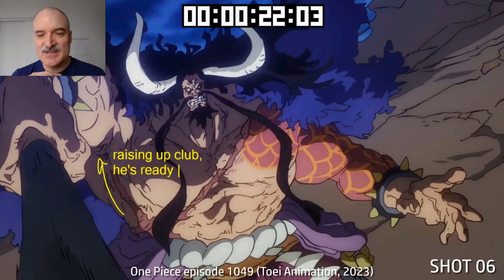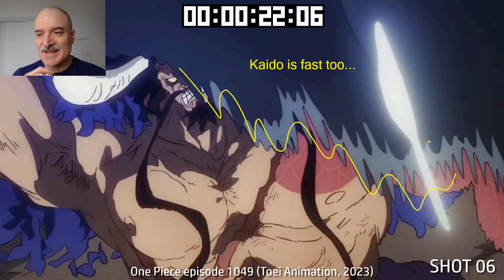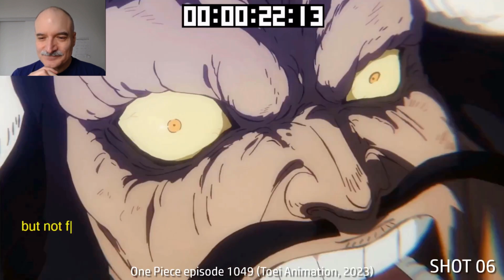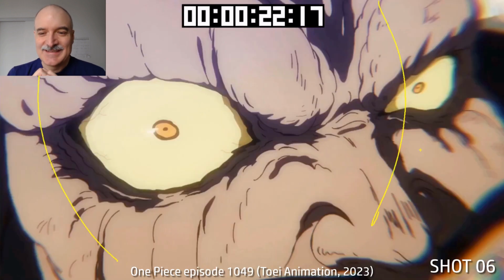Kaido's big and scary. He's raising up his club just as if to say, yeah, I'm ready for this. We're going to even see the club blurring again just to show how fast he is. But, nah, Kaido's not fast enough. Let's go into his eye here. Maybe he's even a little bit scared. Look at that eye expression.